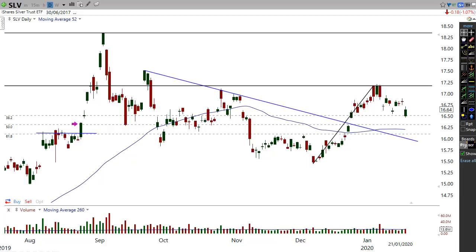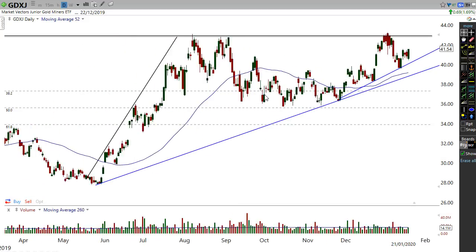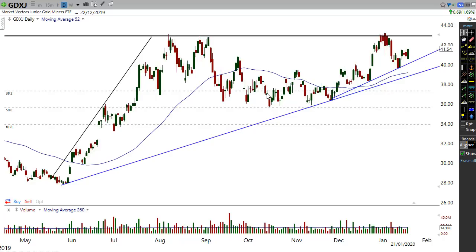Now let's have a look at the next thing I want to talk about, which is gold mining stocks. One of the stocks I'm looking at, and getting really excited about long term, is GDX. I think GDX is going to be the thing that just goes absolutely berserk, we're talking about over the next, say, 5 years.